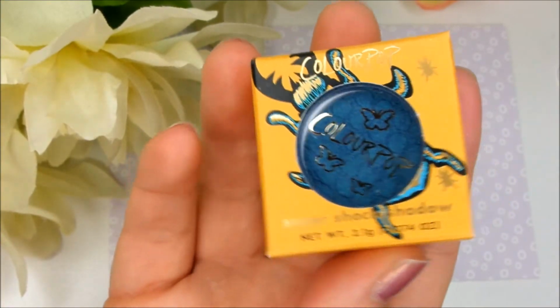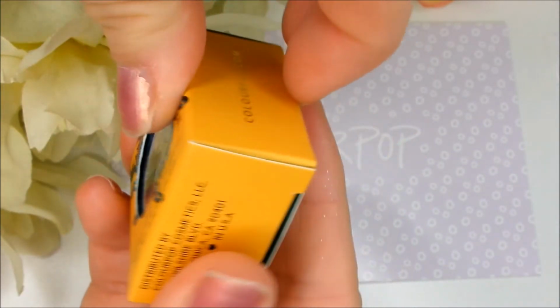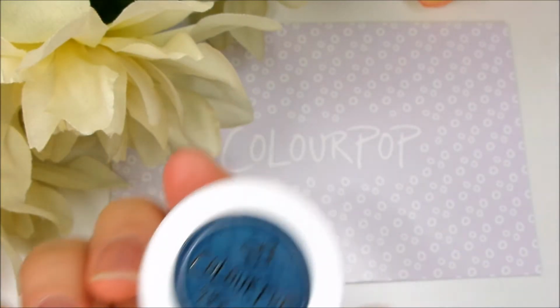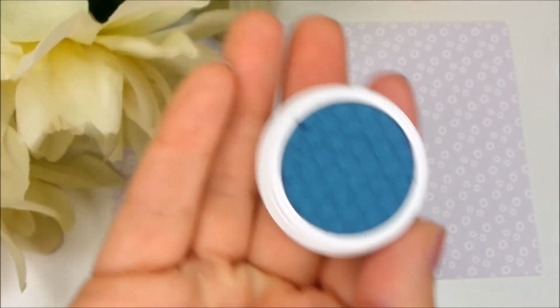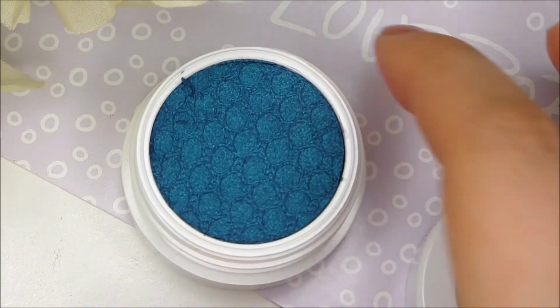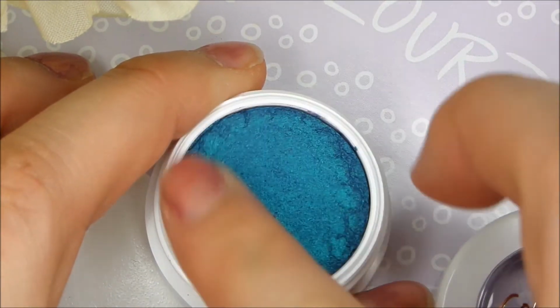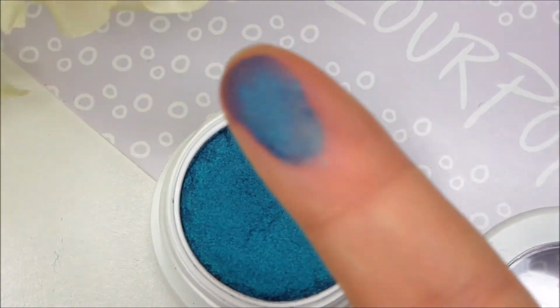The next shade I got is this blue color, and it is called Superfly. And I specifically got this one because Jordan from ColourPop was talking about how splendid this color was, and it did look super unique. So normally I don't wear blues too much, but this one just looked really interesting. Here it is. It has some purpliness to it, and let's swatch it. They always feel so soft and bouncy, so I can see the darker blue and purple.